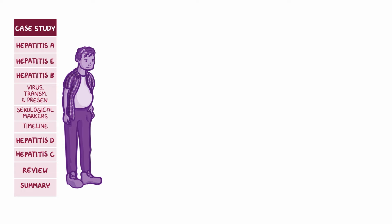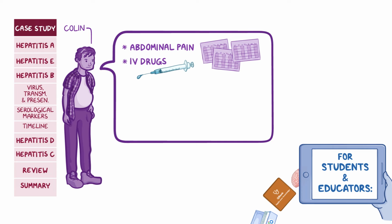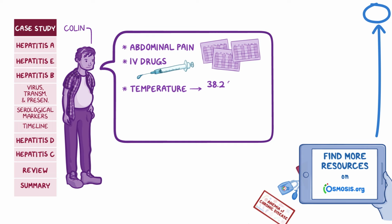At your clinic, 44-year-old Colin comes to the office because of abdominal pain for the past 3 months. He has not been to a physician in 10 years and has been using IV drugs since he was 17. He does not drink alcohol and has no significant family history. His temperature is 38.2 degrees Celsius or 100.76 degrees Fahrenheit.